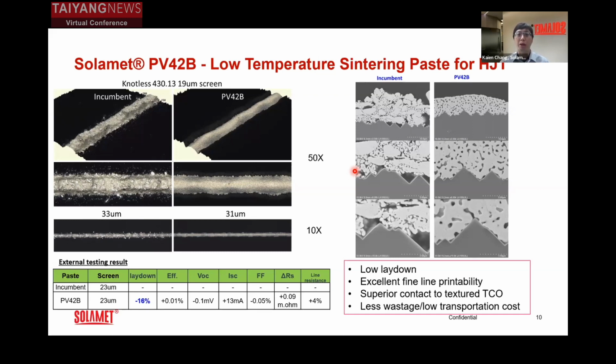And the second one, we are also able to achieve excellent fineline printability. The main reason is that if you look at the cross-section SEM picture on the right-hand side, most epoxy low temperature pastes contain large flake silver in the system. But if you look at the cross-section for 42B, you will not see any flake silver. We are not using the flake silver approach for low temperature paste. So as you can imagine, in fineline screen printing, since there is no flake silver contained, there will be much better paste transfer during the printing, which enables much better fineline printability.